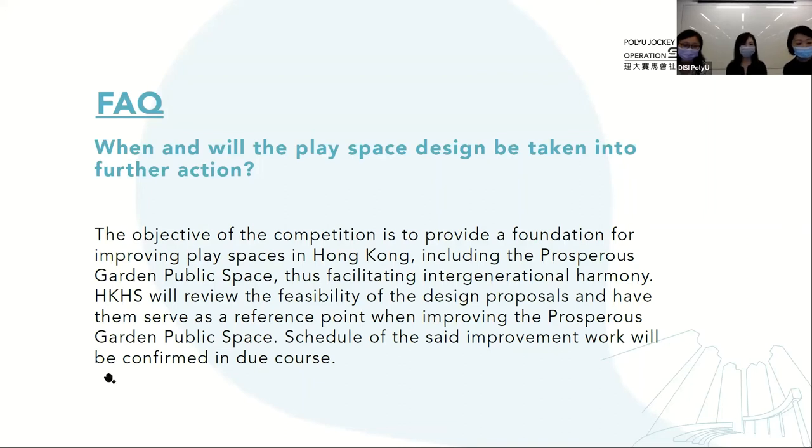I want to add one point before we close. JCDC wants to emphasize that we definitely see Prosperous Garden as a very pretty place. It is already very good as it is. It has been voted for many times. It is a great place with a lot of landscaping and people are very happy with it. It's just that, thanks to the Housing Society, they really do want to explore the idea of intergenerational play as a kind of backbone for upgrading potential estates in Hong Kong.